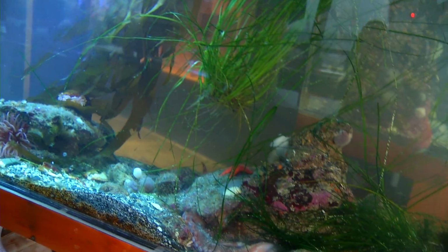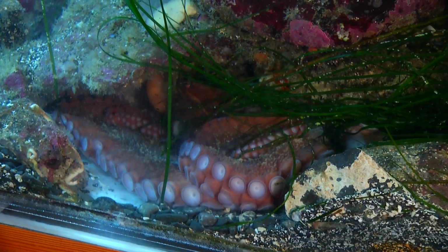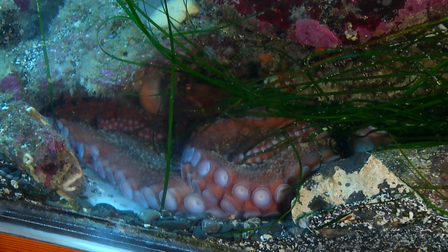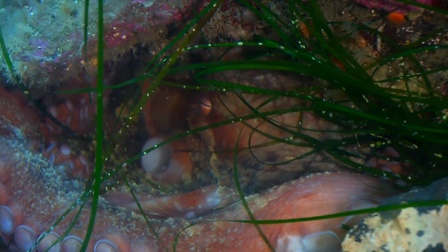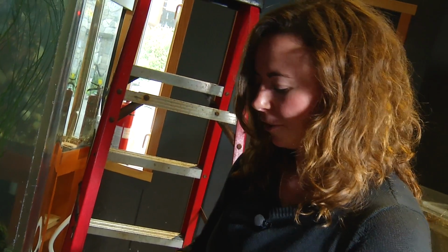This is Bowie, a giant Pacific octopus that was brought here about four months ago. He, or she, the telltale tentacle that determines gender is missing, has doubled in size since his or her short stay here. That's normal for the species. Laura Griffith-Cochran is the curator here at the Ucluelet Aquarium.